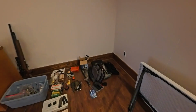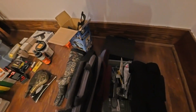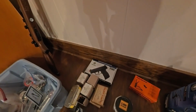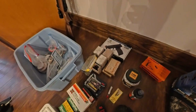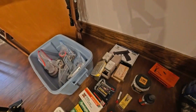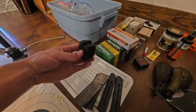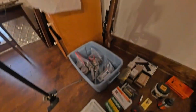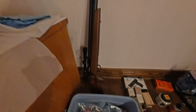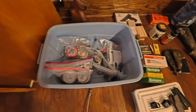Over here, miscellaneous firearm things. We got some bags, a couple of gun locks. There's a cool scope, you guys saw that in the last video. Ton of miscellaneous ammunition. There's some 12 gauge, there's some 7.62, 22 rounds, a couple of loose magazines, a few optics. This is a Benjamin air rifle, 22 caliber air rifle, tons of 22 pellets and magazines to go with it.